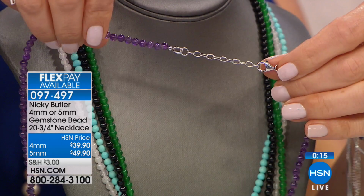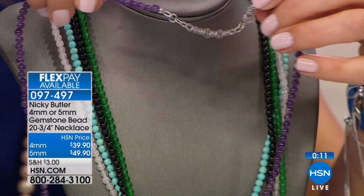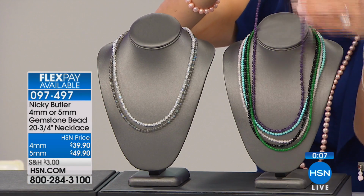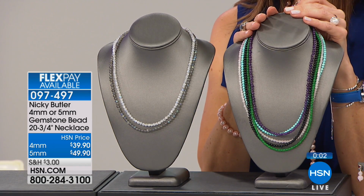Again, completely adjustable in the back. You've got a solid sterling silver lobster claw clasp, another 1.5 inches on top of the 20 3/4 inch length, and so many genuine gemstone colors to choose from. The number one best-selling necklace from Nicky Butler.